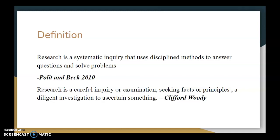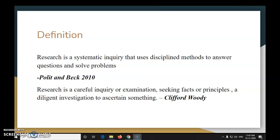There are plenty of definitions available for research, but here I'll be discussing two important research definitions explained by Pauline Beck and Clifford Woodley. As per Pauline Beck, research is defined as systematic inquiry that uses disciplined methods to answer questions and solve problems. As per Clifford Woodley, research is a careful inquiry or examination seeking facts or principles in a diligent investigation to ascertain something. So you are investigating and you need to bring facts or principles. You need to do a careful inquiry or examination, which is called research.